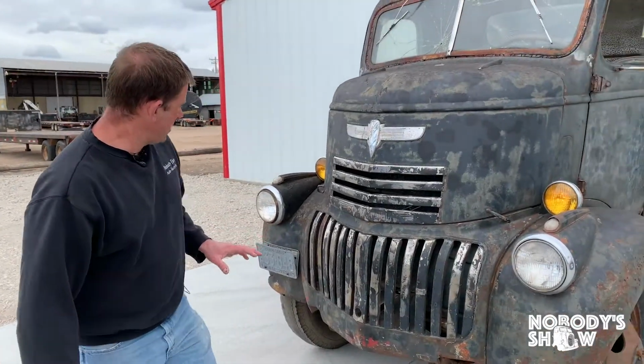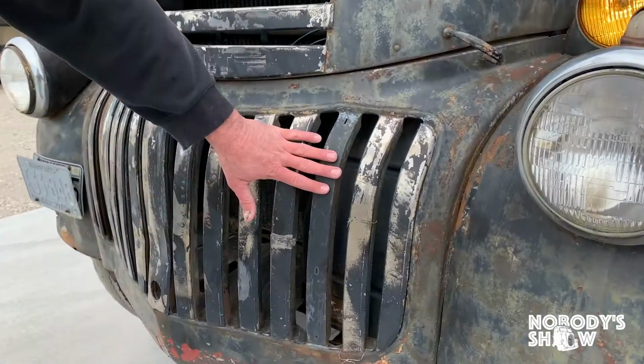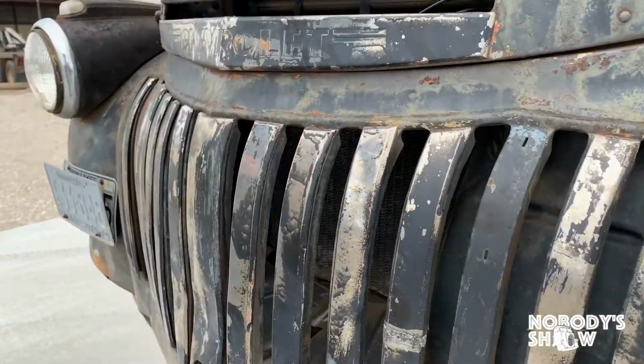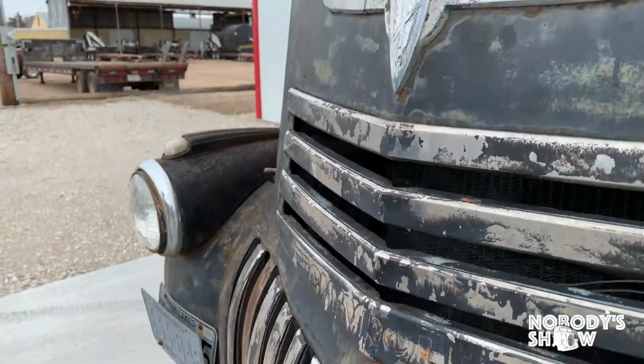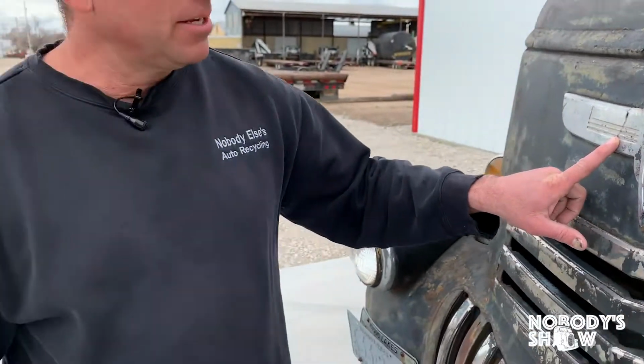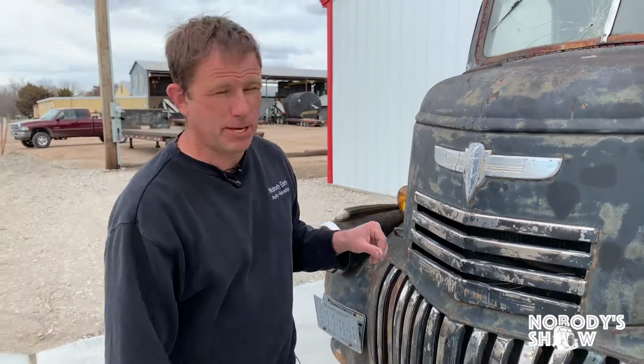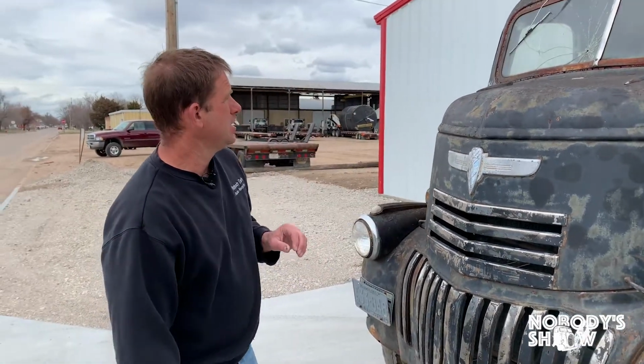Come around the front of the truck. These have such a unique look. It's missing a couple of strips of the stainless on the grill, but we can tell that from the pictures. And it's missing a front bumper, but we've got a front bumper for it. The front badge is here. It is cracked, but at least the pieces are there. At least it's not missing half of it, because that piece would be very, very difficult to locate.